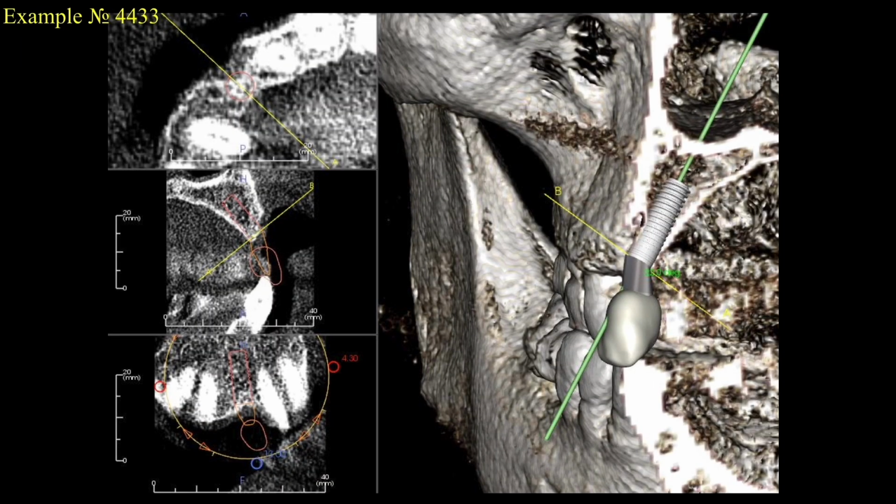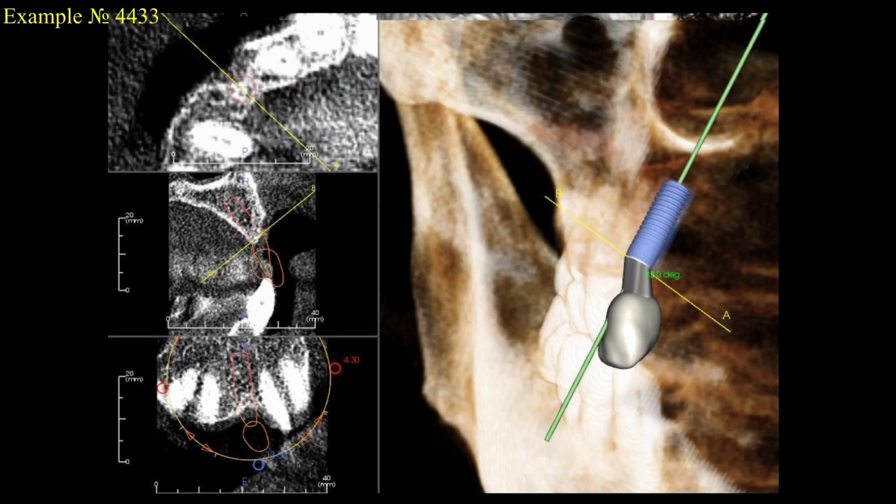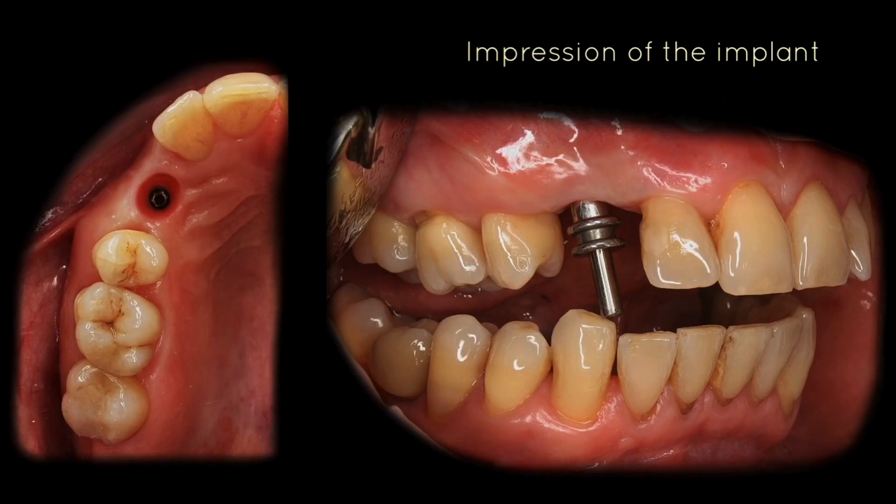So pay attention, we start our implantation. You see which bend angle the abutment forms in combination with the crown. It will withstand sufficiently serious loads. These, of course, are not axial loads, because we are interested in reducing the load on our implant.